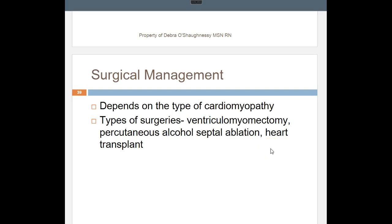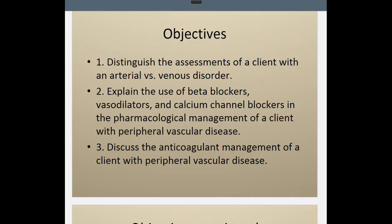All right. So that concludes a little information about valves and infections and inflammatory diseases of the heart. Okay, now we're going to look at general peripheral vascular disease, looking at the manifestations of how a patient presents with either arterial versus venous disorders, and again talking about the medical management of these problems with medications, and then talking about the importance of the anticoagulant management of a patient with peripheral vascular diseases. Okay.